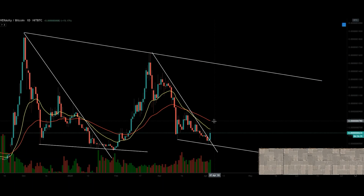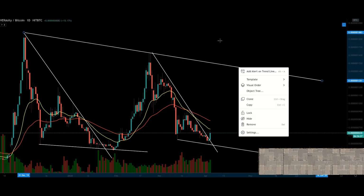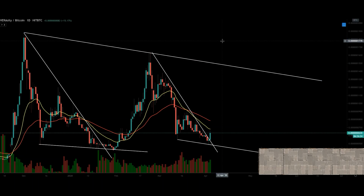So let's say we trade off the break of the 50 exponential moving average. There's still, you know, almost 80% movement there. So certainly worth keeping an eye on VRA. Certainly worth keeping an eye on UOS. Both look like they could see big moves in the short-term future.